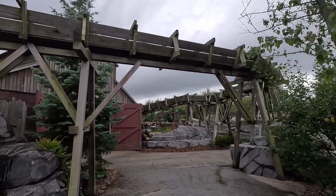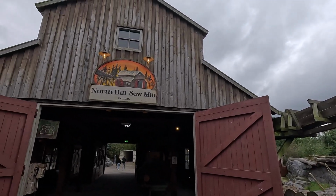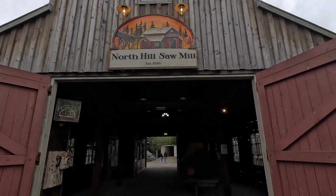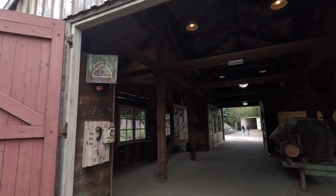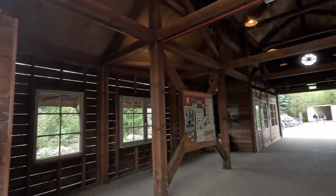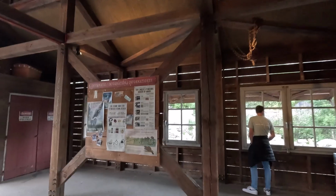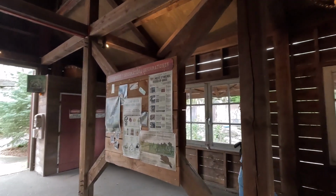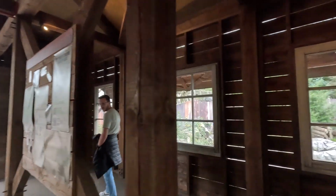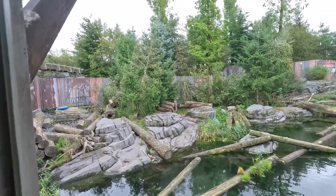Welcome to Wildlands and their area Nordica, where we have this big sawmill. We already saw it in the beaver video pretty recently, but on the other side of the beaver enclosure is the Raccoon Creek, which is the raccoon habitat. And part of the sawmill is also viewing of the raccoons. We can see some education over here about the raccoons and the skunk, and over here we have a view into the enclosure. So take it in because it's so freaking cool.